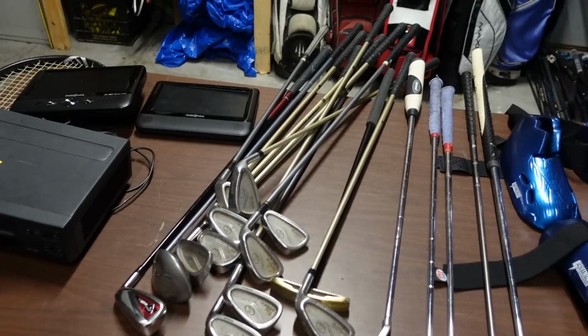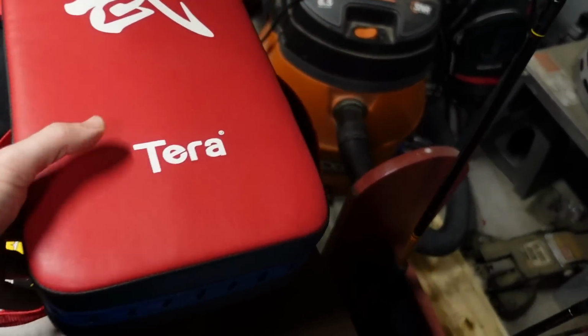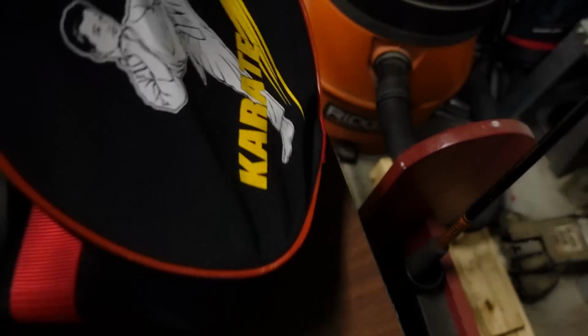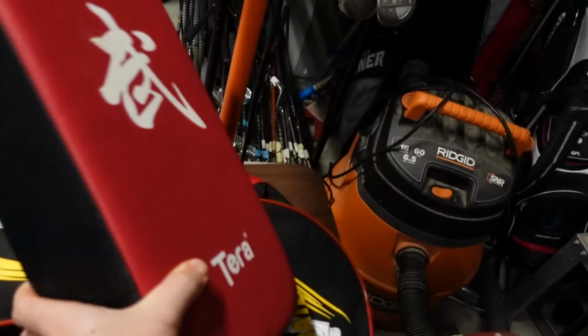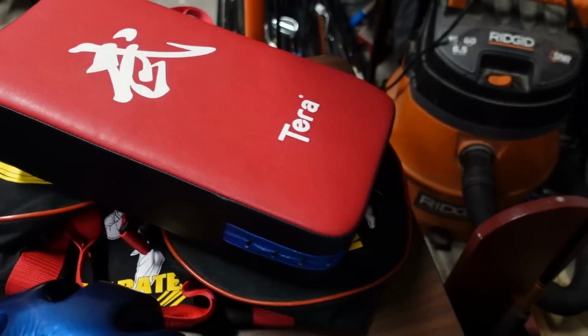So really, not too shabby. Let's go ahead and start over here. This right here was a little karate duffel bag thing, and it had some karate stuff in it. I've sold this stuff before. So the bag itself is probably like $5 online. This right here, there's some sold comps for about $5 also, and that's just a pad for training.